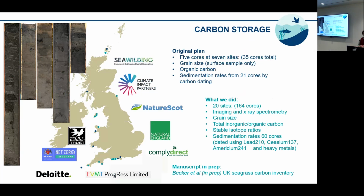Because of the interest in seagrass and the carbon storage, so many people wanted to be involved in it that it just expanded wildly. So we have 20 sites, 164 cores. We've done a bit more analysis on those cores.